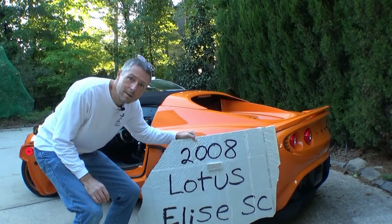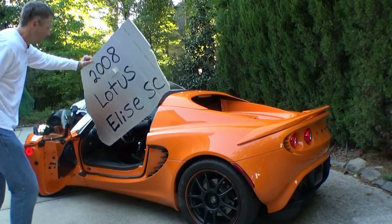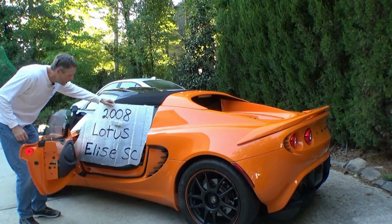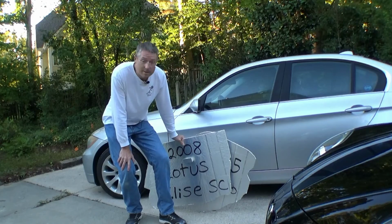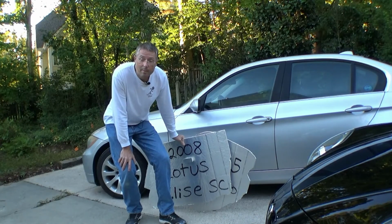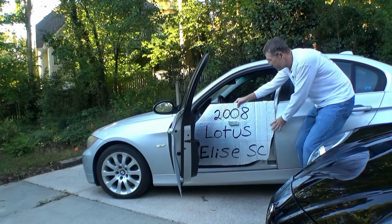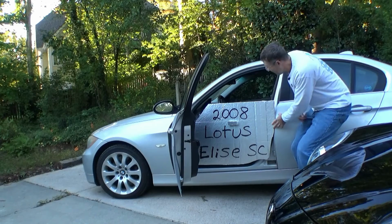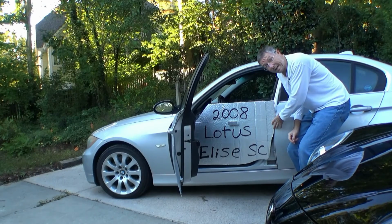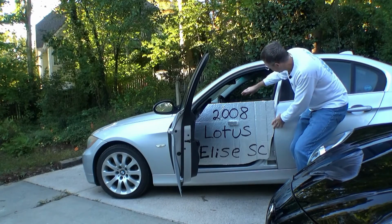Here you can see basically the size of the door opening and how this represents it. So you can see that if I hold this up to the opening, that's pretty much all you have. This is a 2007 BMW 335i. Now let's look at the Lotus Elise. Lining this up with the bottom of the BMW, you can see it's close to half in terms of height. The width of it is pretty similar, but the height is just dramatic.